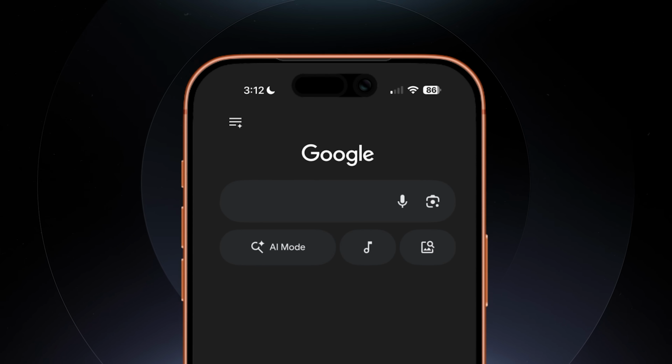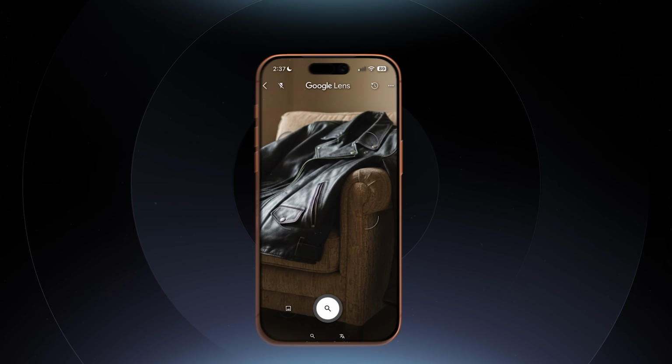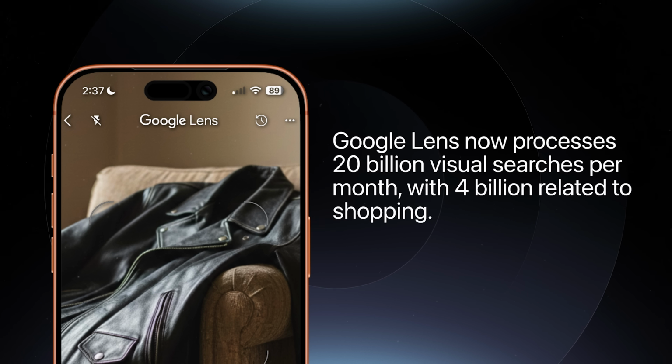The way people search for products has fundamentally changed, and most brands are still invisible in the moments that matter the most. People just don't type in black leather jacket anymore. They just point their camera at what they see. Google Lens now processes 20 billion visual searches a month, with 4 billion related to shopping. That's not experimental. That's mainstream behavior happening right now.